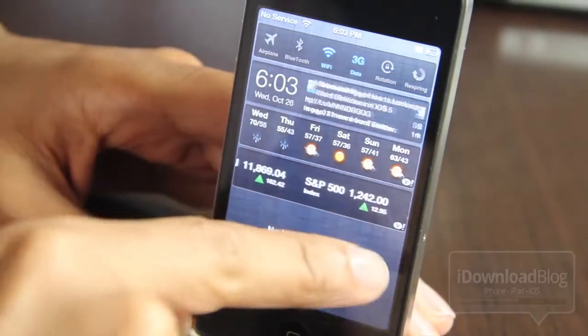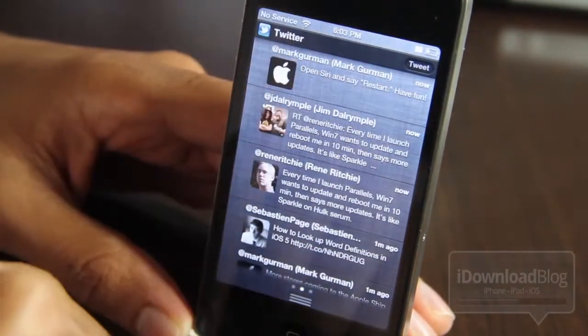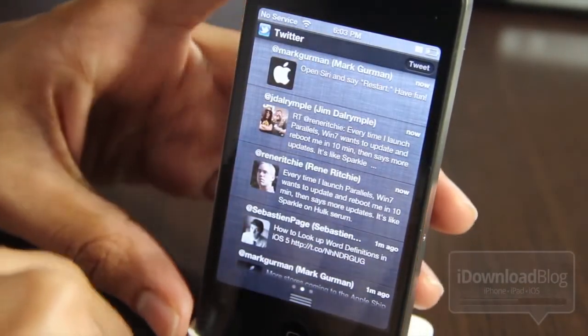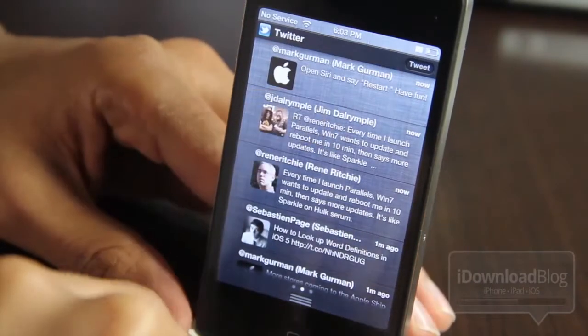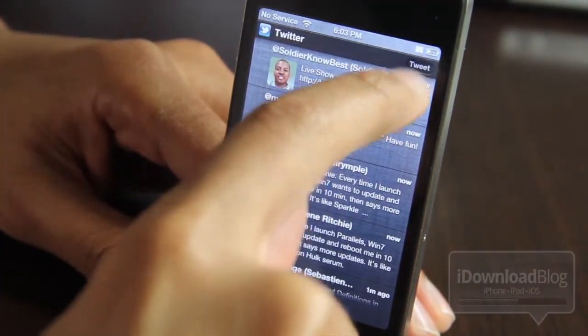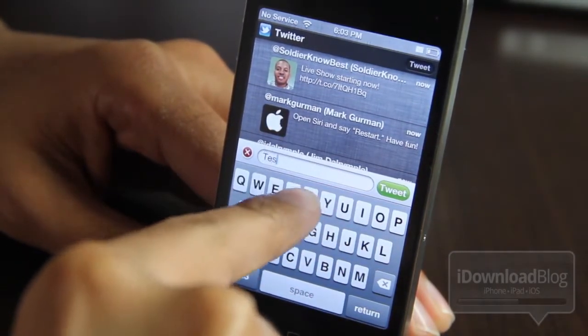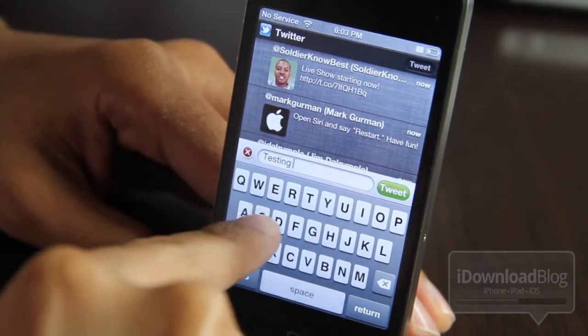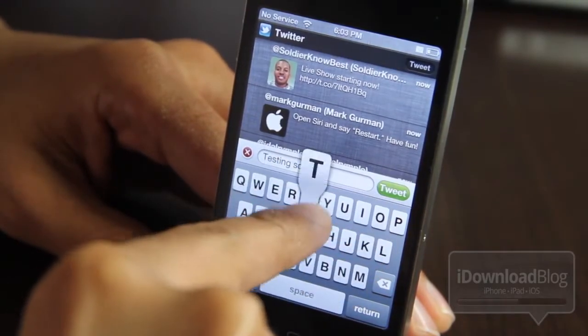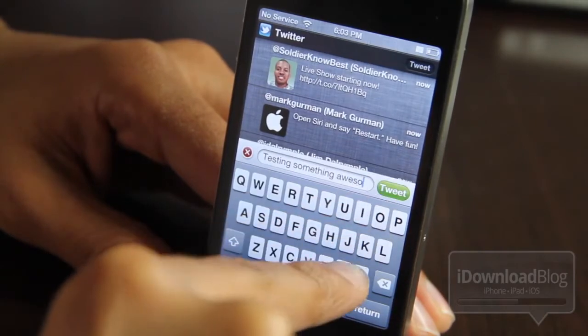You can see the 3 dots here indicating that there's more pages to be found, and here is Twitter in all its glory, and it updates in pretty much real time. All your Twitter updates are pushed to your timeline here on the Twitter page for IntelliScreenX. You can even tweet directly from this, I'm going to show you right now. All you do is tap the tweet button and then type your message. I'm going to type testing something. Let's see, something awesome. How about that?